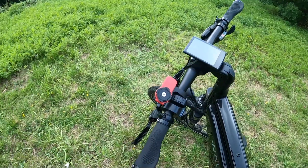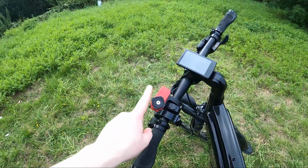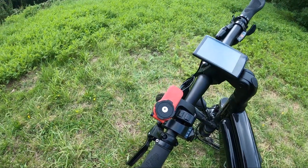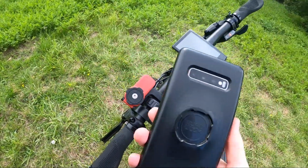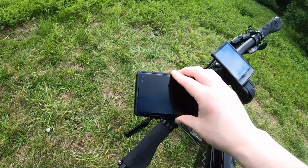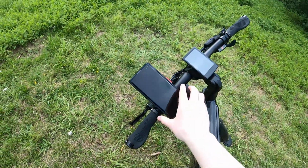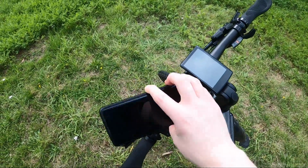Now one of the biggest bits of advice I could give you is to get yourself a good phone mount for your bike. So I personally use the Quad Lock at the minute. So this is what it looks like here. This is my phone case. It has a little indent, as you can see, and you basically just line up the little indents and now it's on. It's really secure. It won't fall off, and you just press the tab back down and release.